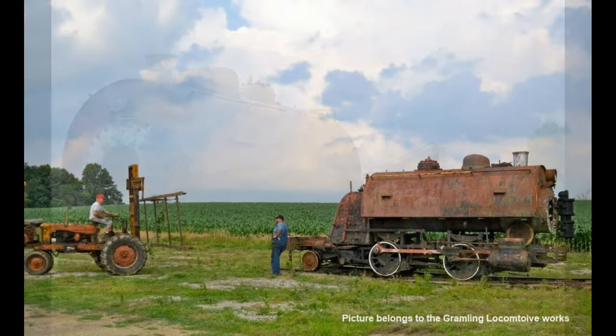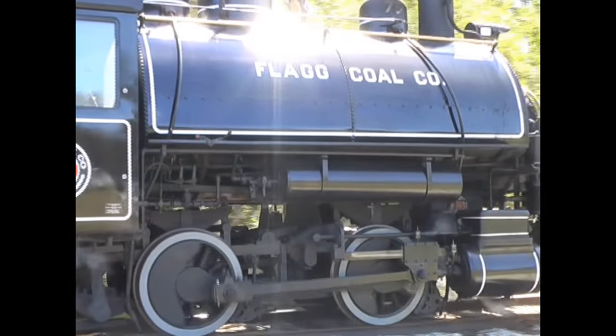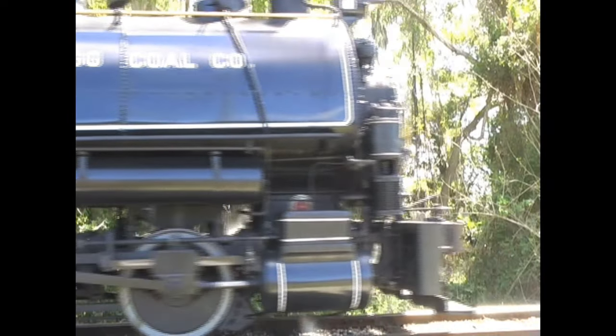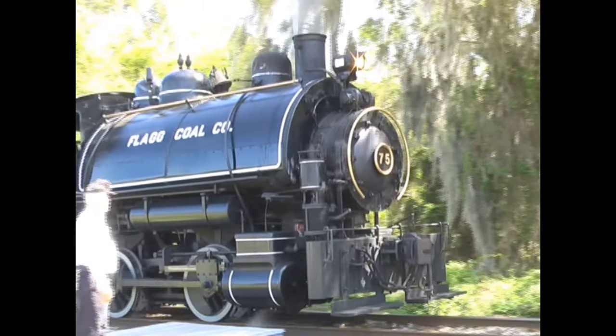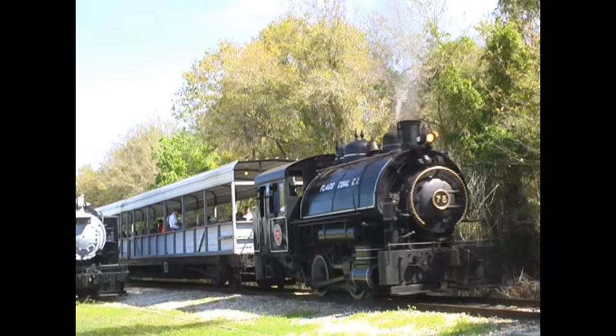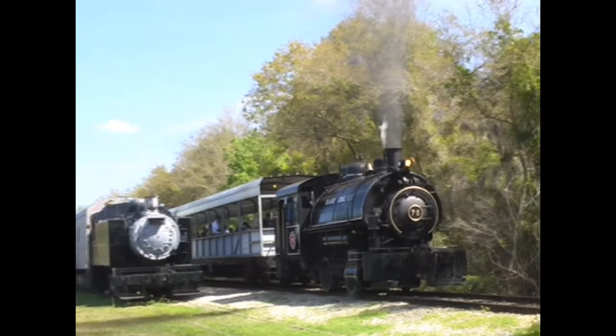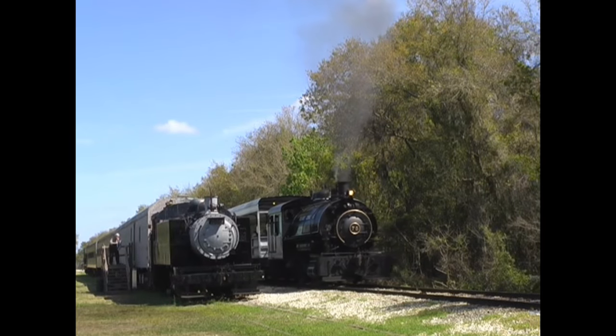This is the father and son team that own traveling steam locomotives. They currently have 3 engines that they have taken around the country and operated. First is Flagpole Company number 75, an 040T built by the Vulcan Iron Works in 1930. She is currently receiving a federally mandated 1472-day inspection, but should be back and operating fairly soon.